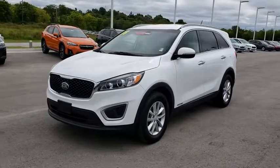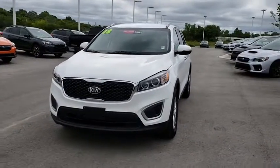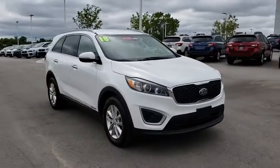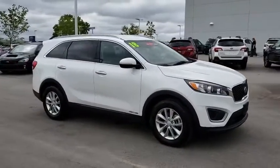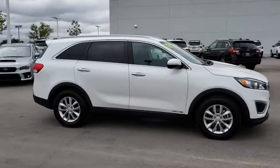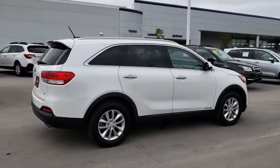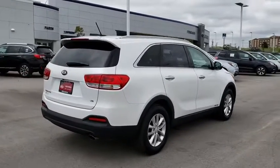2018 Kia Sorento. The Kia Sorento is a comfortable riding, powerful compact SUV loaded with impressive standard features. Take one look at its stylish, sleek design and you'll want to cross over to a Sorento. This vehicle has less than 10,000 miles. Here are some of this vehicle's great options.